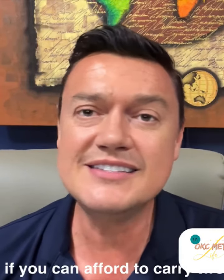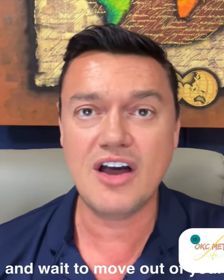But option number two is own both homes temporarily. And this is a valuable and viable option if you can afford to carry two mortgages. In this case, you'd get a mortgage on the new home and wait to move out of your current home until you're ready. The process is really helpful when your new home needs major renovations, but you don't want to move in until the renovations are complete. It's also helpful when you're turning your old home into an investment property and you're planning to rent it out after you move into your new home.